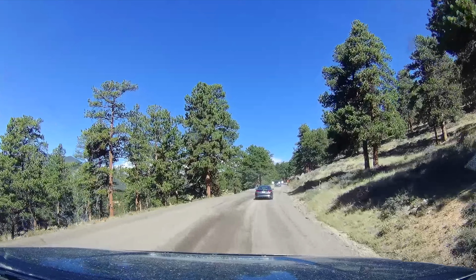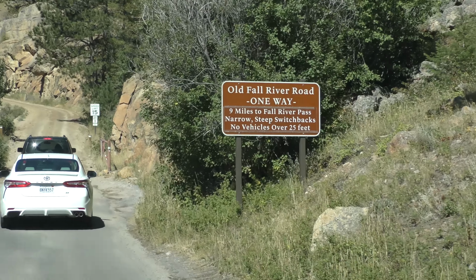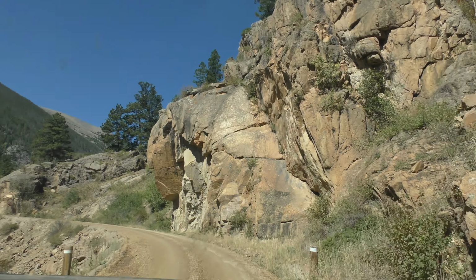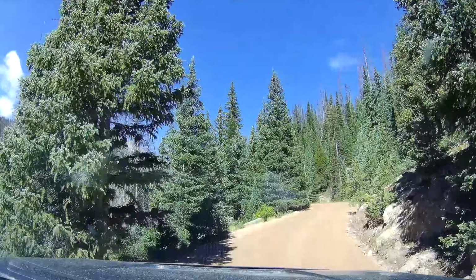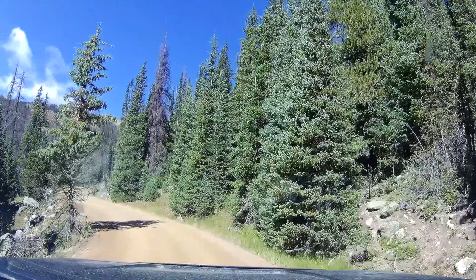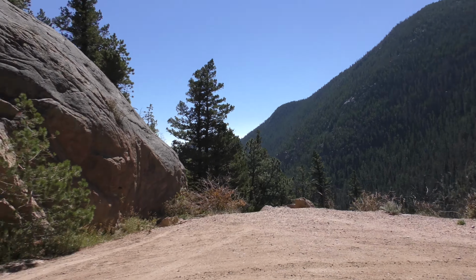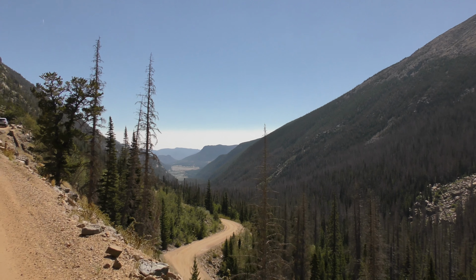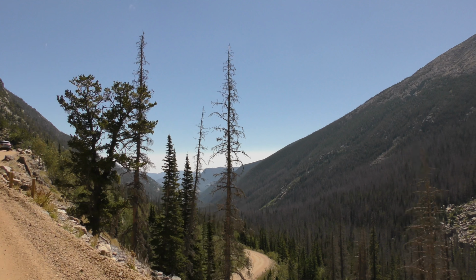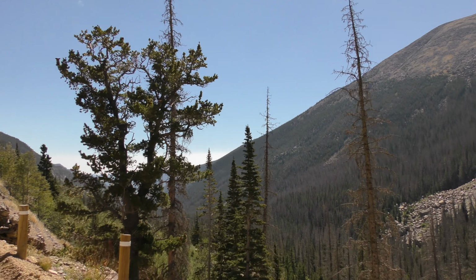Rocky offers a variety of trails and scenic drives. The Old Fall River Road is a historic, one-way path for automobiles that crosses the mountain range from east to west. A high-clearance vehicle is not required, but an experienced hand on the steering wheel is. This is not the place to teach driver's ed 101.